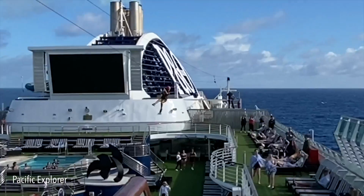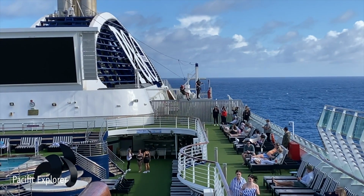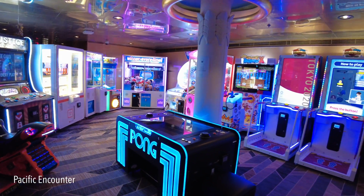There are Edge passes on offer that can be purchased before or during the cruise that provide better value, or you can take advantage of the attractions you want and pay only for those. All three of P&O's ships also offer an arcade.